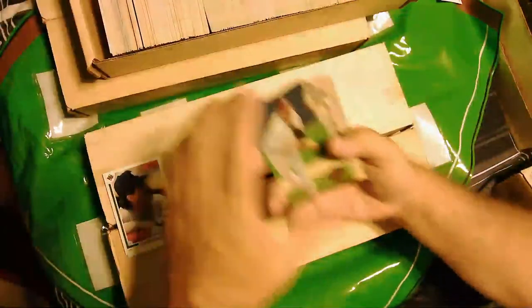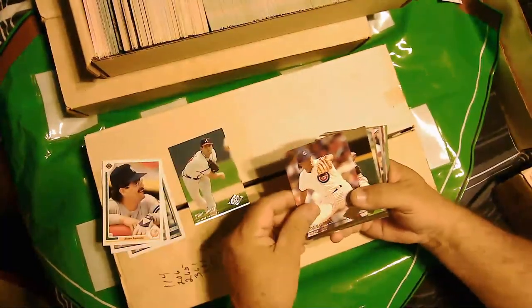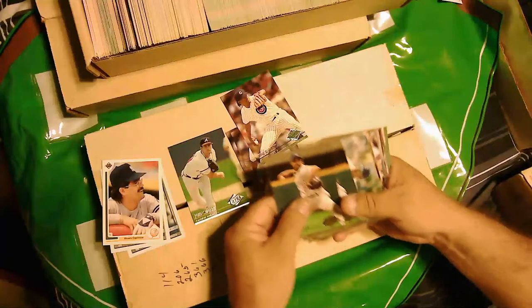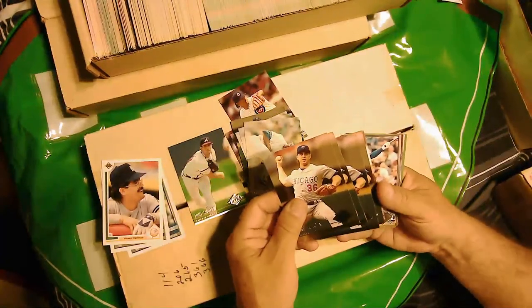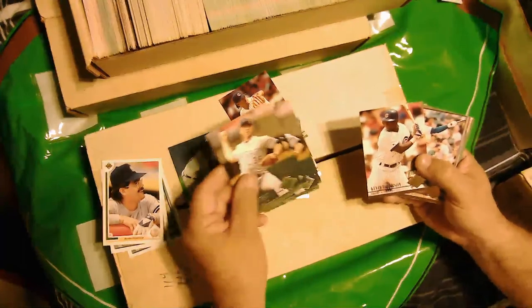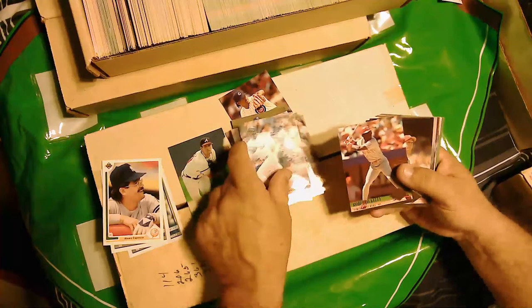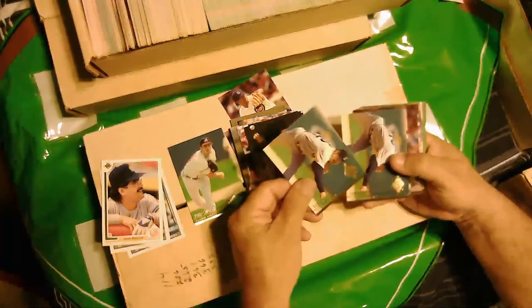Yeah. What do we have here? Oh, we can start off with a John Smoltz right on top. Nice. So, looks like we got three of everything. Nope. Mike Morgan screwed it up. We got four Morgans. As soon as I say that, the numbers change. Never mind. Can't predict the pattern.